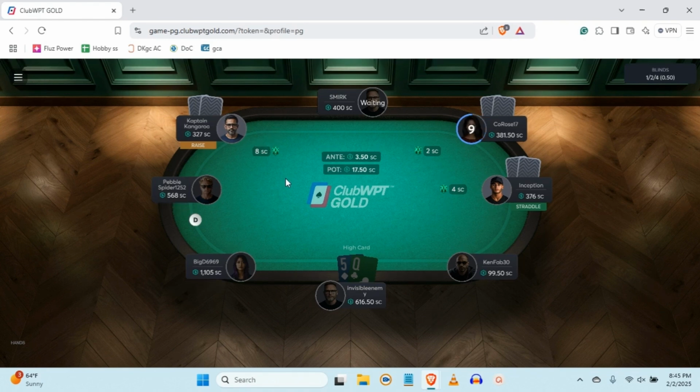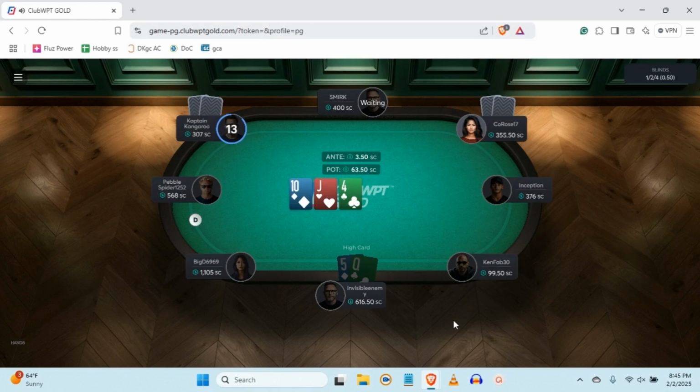And Kangaroo's at it again, min raising pre-flop. So this player's just been doing a lot of bad things. And now Co-rose raises, and this is a reasonable raise size to go from 8 to 28. So I like that. Unlike in the previous hands, where we saw 11 to 22 to 44, just some weird sizings. So Co-rose should probably be betting this 100% of the time.